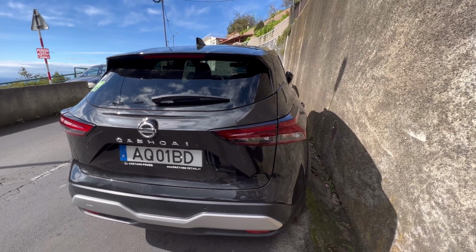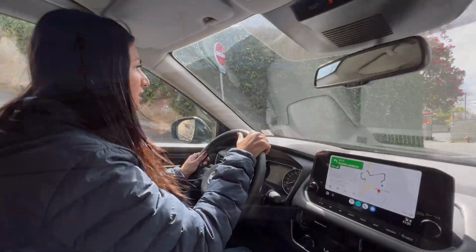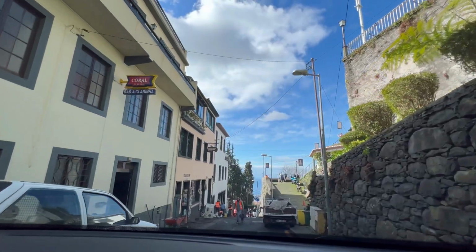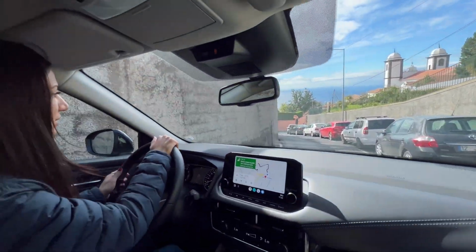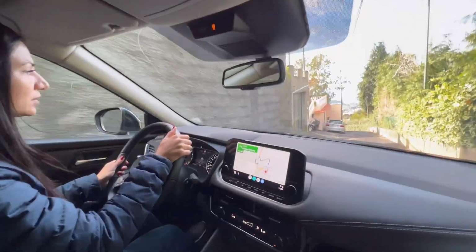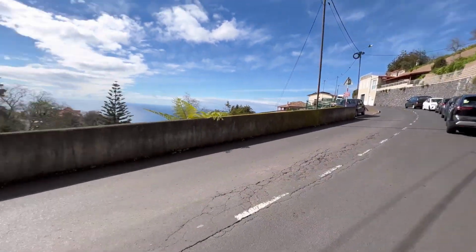The drive to the wicker basket in itself is most insane driving, between roads like this, narrow, with massive trucks. Tenerife is nothing compared to how crazy Alia had to drive. Yeah, how steep everything is. But we parked our car and now we're gonna go.